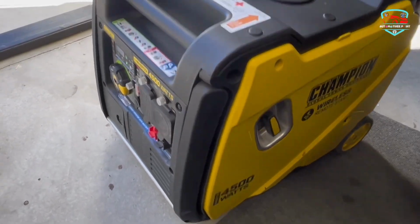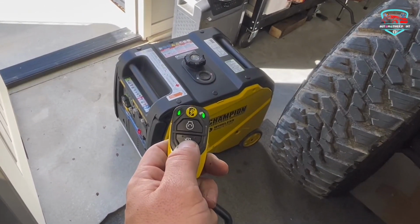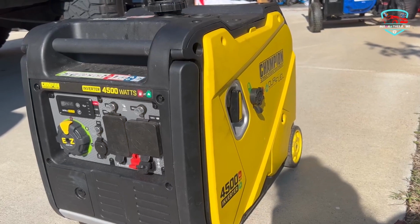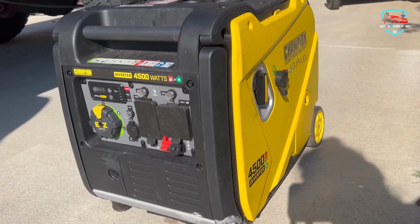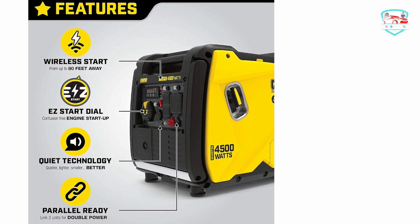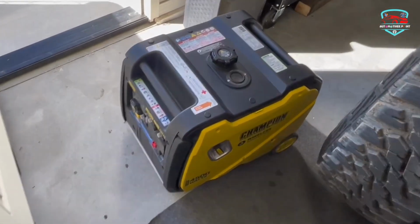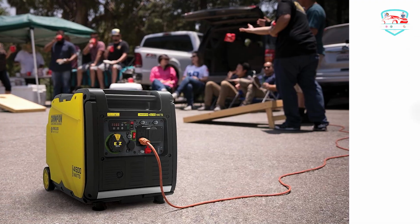The Champion Power Equipment 4,500-watt inverter generator is ultra-quiet and ideal for camping, tailgating, powering items around the RV, or providing backup for your essentials. Champion's got convenience covered. Starting and stopping your generator from up to 80 feet away with the wireless remote key fob is a snap. Champion's EZES start dial makes getting started quick and easy. Featuring cold start technology, extended runtime, and an easy-to-read fuel gauge, the reliable 212cc Champion engine produces 4,500 starting watts and 3,500 running watts, and runs for 14 hours at 25% load when the 2.3-gallon fuel tank is full.